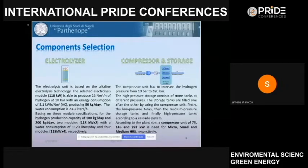So we need a compression phase, thanks to which it is possible to compress hydrogen from 10 bar to 120 bar. We have a higher pressure with respect to the operating pressure of the fuel cell electric vehicles, since we have to consider the pressure losses. For this plant, we have considered a cascade system in which we compress hydrogen, and we have storage tanks disposed in cascade. So we fill, first of all, the low pressure tank, then the medium pressure tank, and then the high pressure tank. According to the plant size, we consider a compressor unit of 73 kilowatt, 146 kilowatt, and 292 kilowatt for micro, small, and medium hydrogen refueling station, respectively.